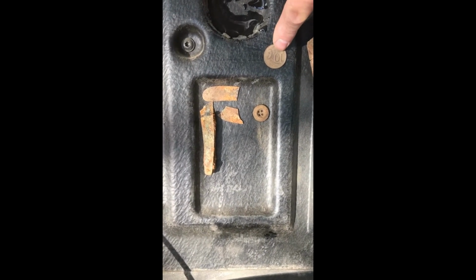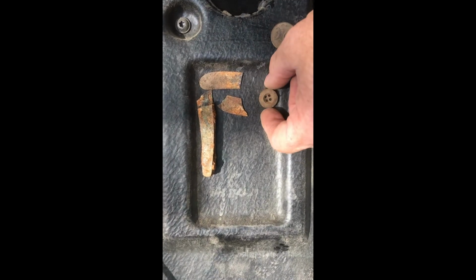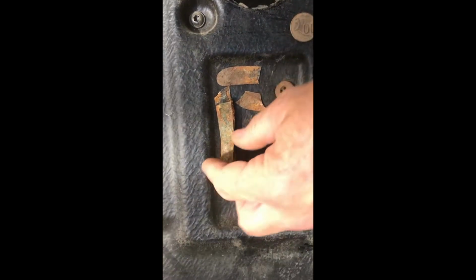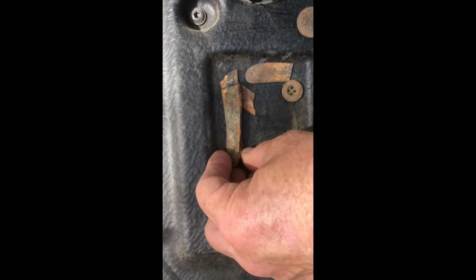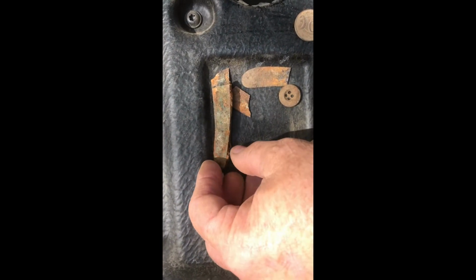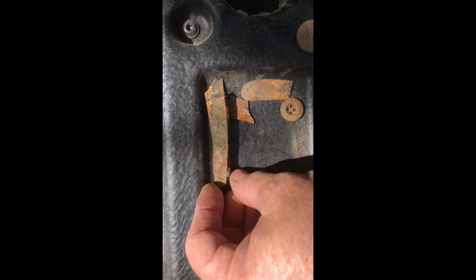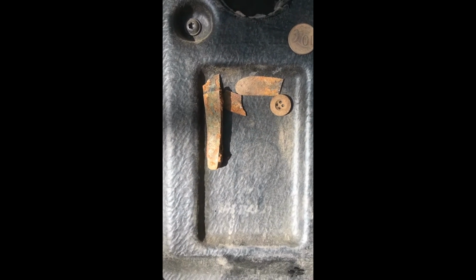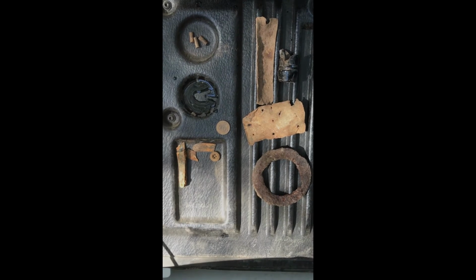Now, 10 cents. The old fella's button. And best of all is the pocket knife. I'll do a bit of research on that. Doesn't look like it's had a timber handle on it. So it's all metal. See how we go. So good day. It's starting to get hot. I'm gonna have something to eat and I'm going home to do some more work.